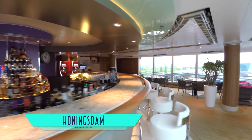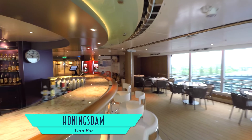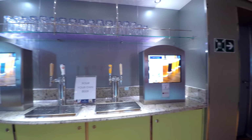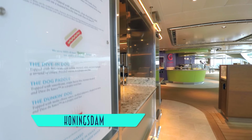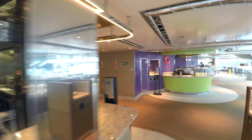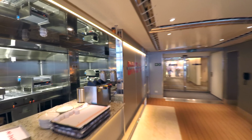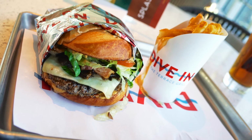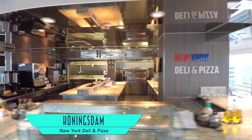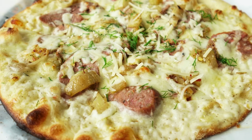Around the pool, the Lido bar serves drinks, and even features 2 Coca-Cola Freestyle machines, and 4 pour-your-own beer taps. Also poolside is Dive In for gourmet burgers and hot dogs, which has become an immediate Holland America Line favorite, for juicy burgers and fries smothered in secret Dive In sauce. Also nearby is New York Deli and Pizza for made-to-order items, like Elizabeth Falkner's signature Finocchio, which is quite an amazing pie.